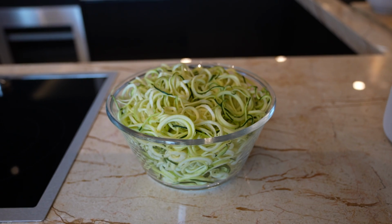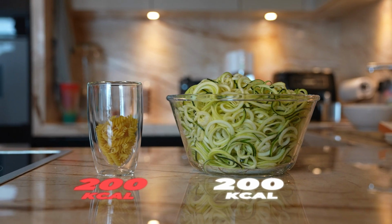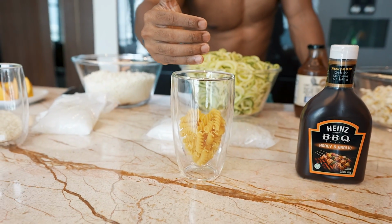Another popular option is the zucchini noodles. Now again, this is what 200 calories worth of pasta looks like. 200 calories of zucchini noodles. So the way I like looking at it, if you're starting off at 3,000 calories, this is an amazing option to start off with. No problem.